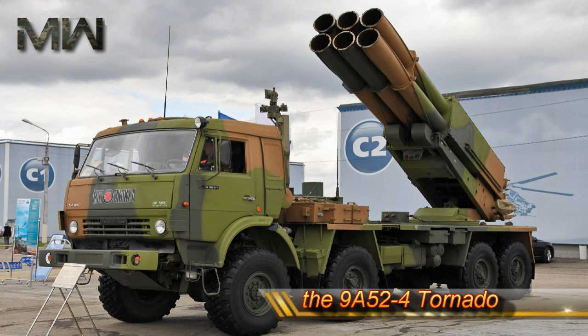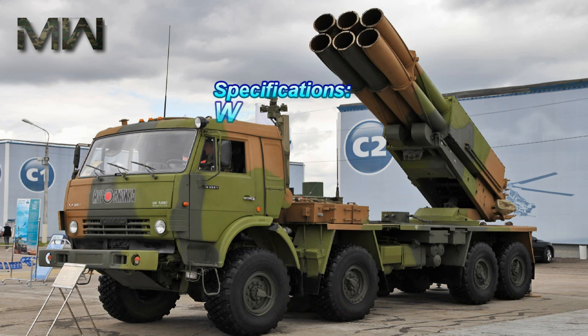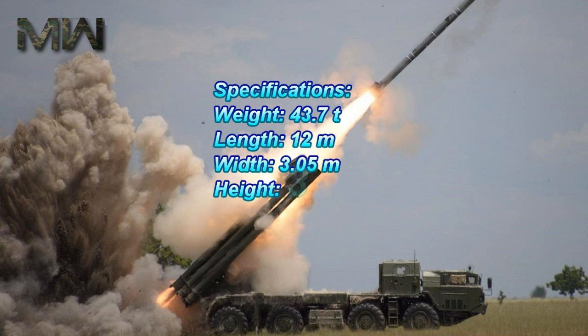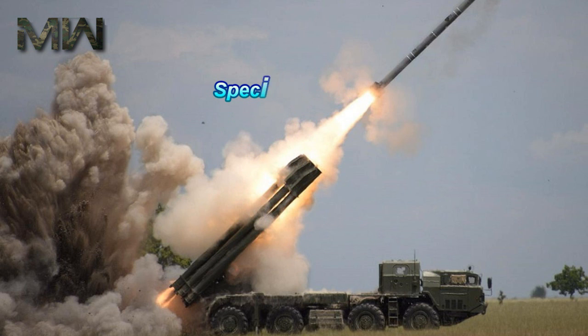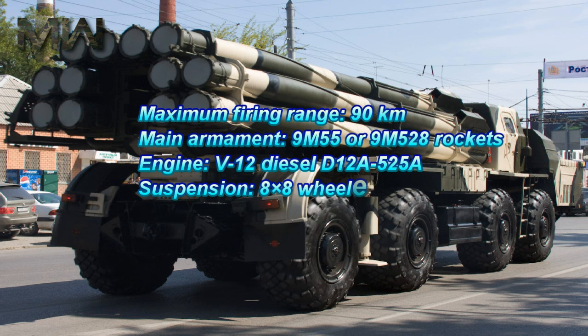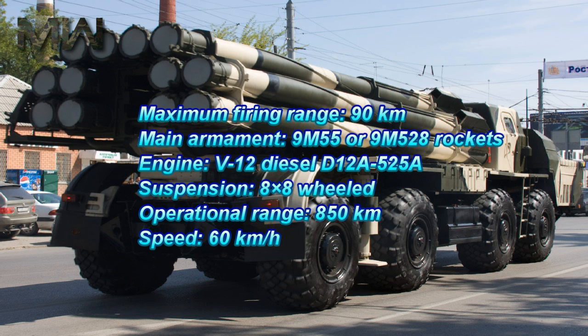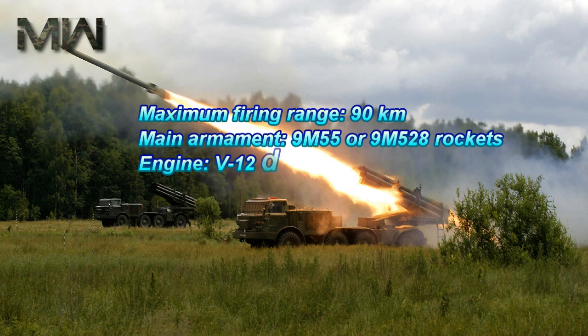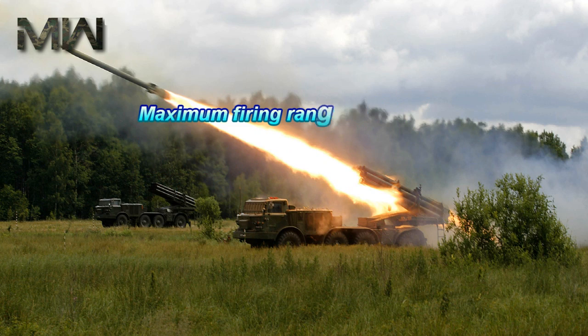Its specifications include a weight of 43.7 tons, a length of 12 meters, a width of 3.05 meters, a height of 3.05 meters, a crew of 3, a caliber of 300 millimeters, 12 barrels, a maximum firing range of 90 kilometers, and a main armament of 9M55 or 9M528 rockets. Its engine is a V12 diesel D12A-525A with 8x8 wheeled suspension and an operational range of 850 kilometers with a speed of 60 kilometers per hour.